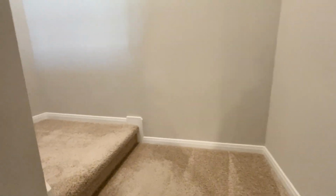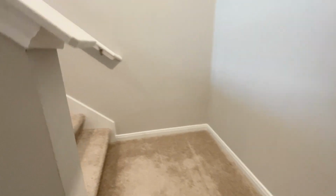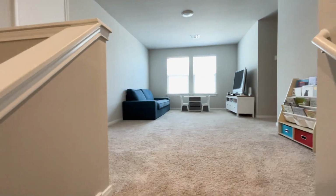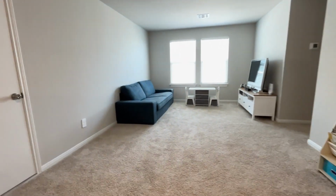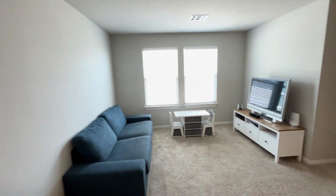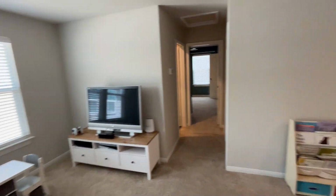Carpeted stairs, really wide walkway though, which is nice, walking up the stairs. Really wide stairs. And then we come out to this landing. That just leads to the attic. Pretty good sized landing area here. Here we have bedroom number three, excuse me. Pretty small closet. Yeah, typical bedroom size.